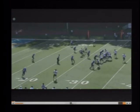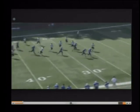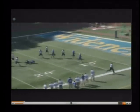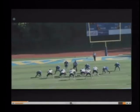Out the gate, you can see freshman Nick Rodriguez breaks on the ball, and is able to get a nice interception for his first one of the year. Gets an excellent return here. Only too bad it was brought back by a block in the back. Coach, could you just tell us what happened? Yeah, it was very tough. Miles had a great block on the sideline.